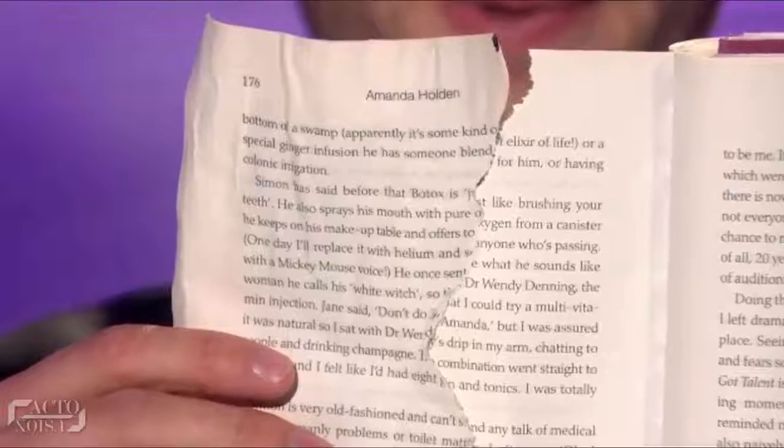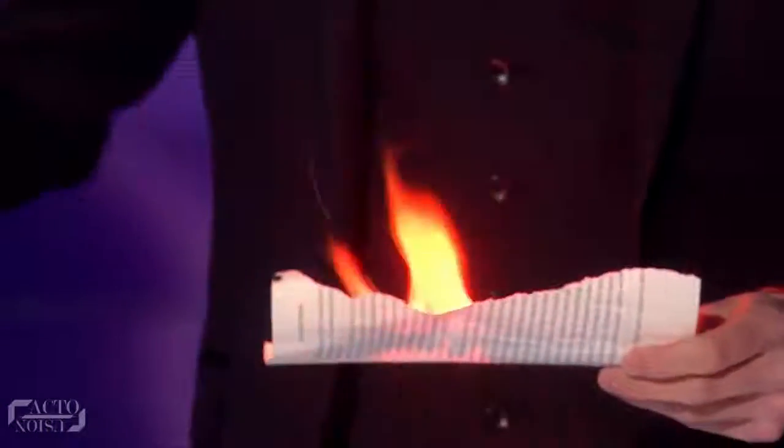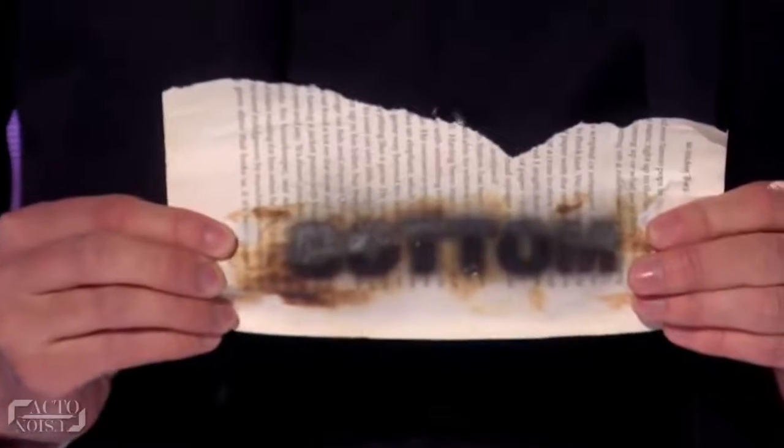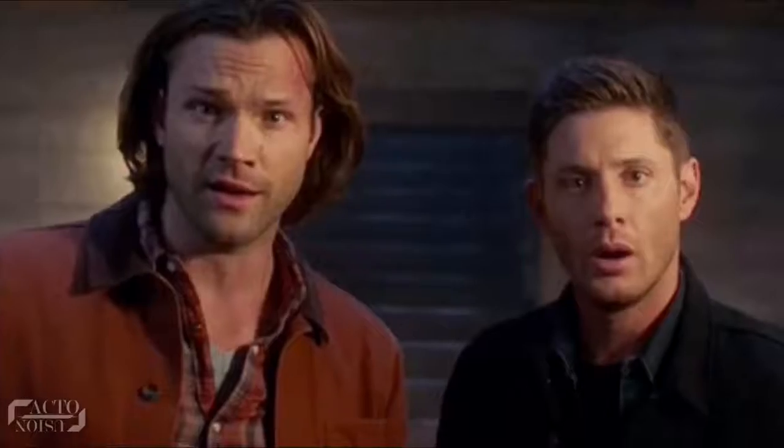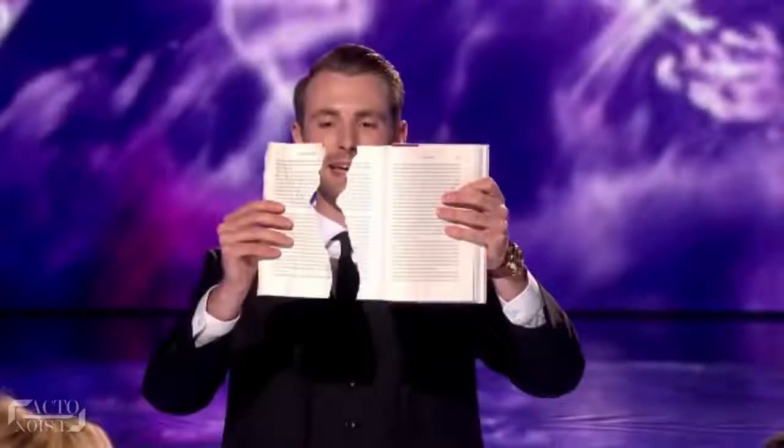To the shock of everyone, the torn page he took out from the bottle was the exact page which was missing from that book. Finally, he burns the page, and what do we see? Burnt into the page is the chosen word, bottom, which was the first word on that page number 176. So, how did he make that page appear not in the book, but in the bottle instead?